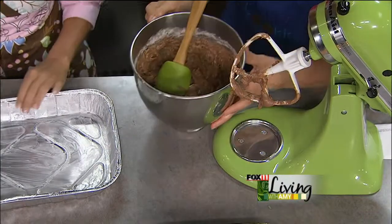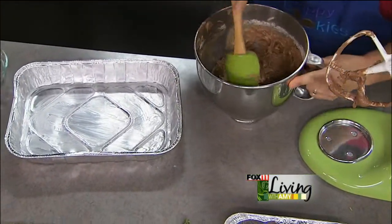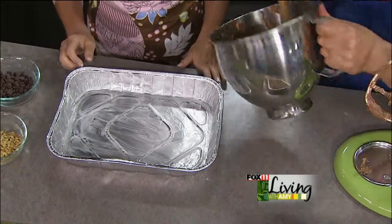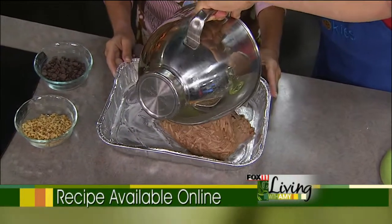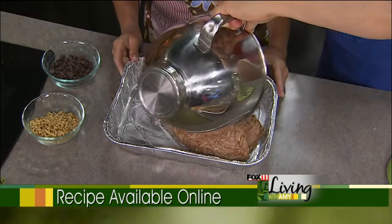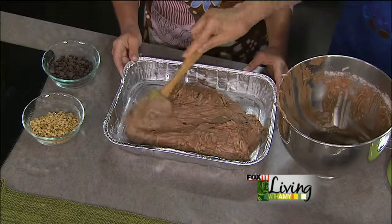So the nice thing about this is you can sneak the zucchini in there, and the kids won't even know it's there. But it really does add some extra fiber, and it's going to keep this really nice and moist. I mean, look how moist that batter is. And the nice thing about this cake is that you don't even have to frost it. I like that because I'm not a big fan of frosting, unless it's really good homemade stuff.